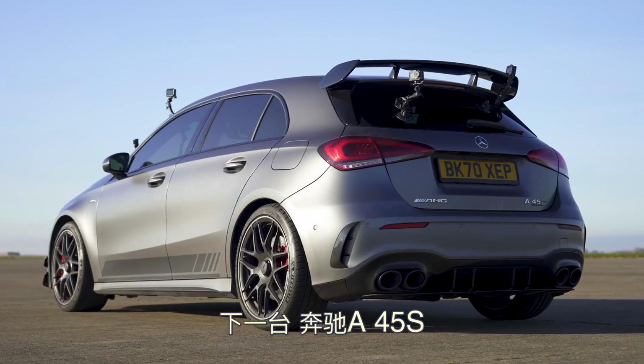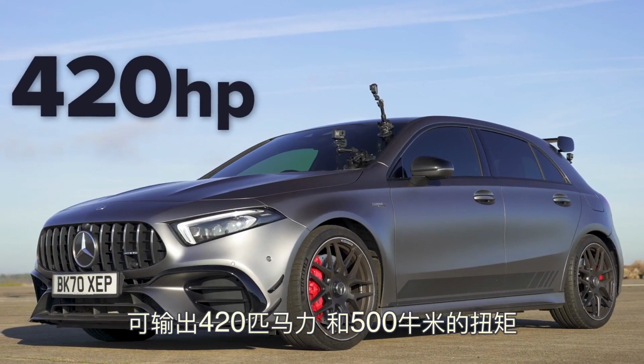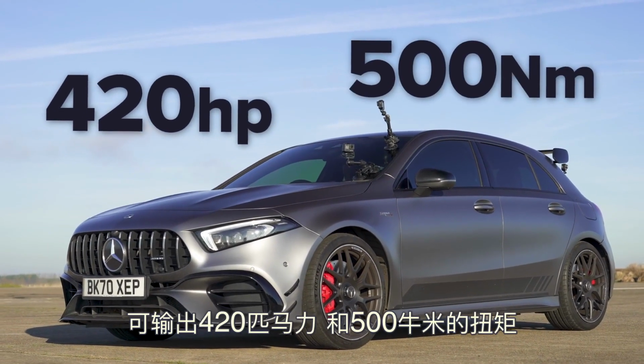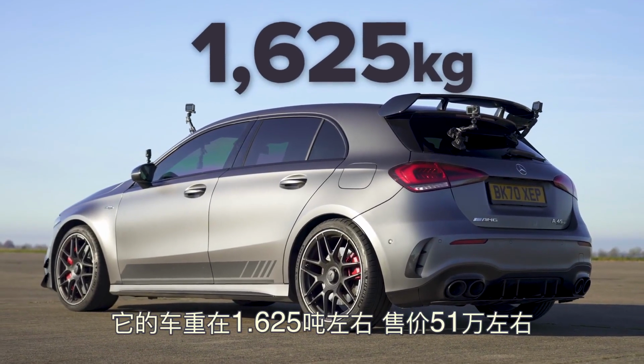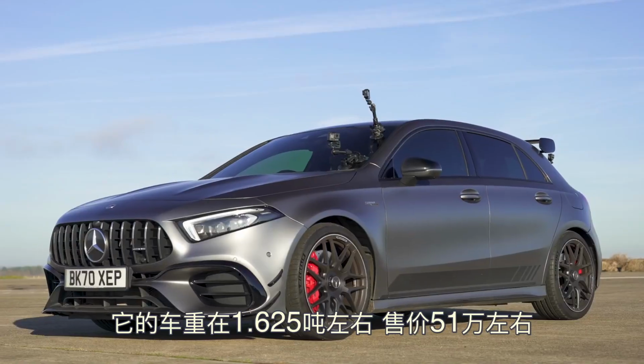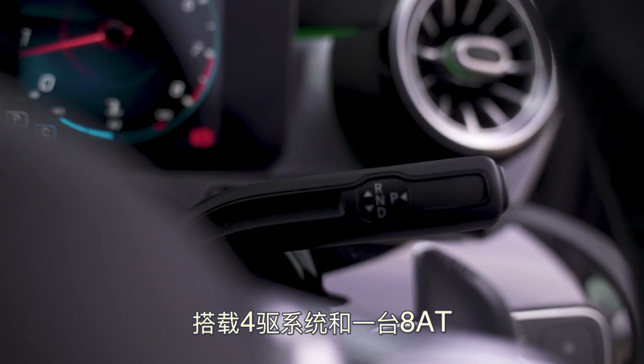Moving on to the Mercedes, it has a 2-litre turbocharged 4-cylinder with 420 horsepower and 500 newton meters of torque. It weighs in at 1,625 kilos and it costs £58,000. It's got 4-wheel drive and an 8-speed automatic gearbox.